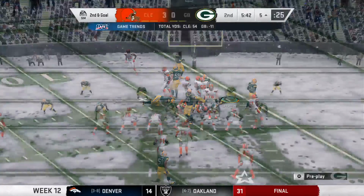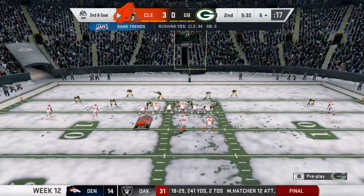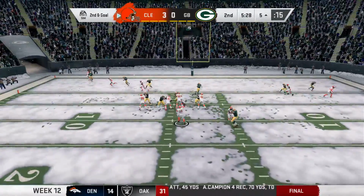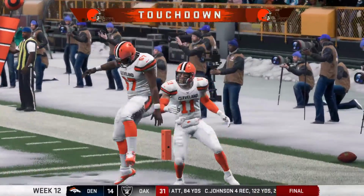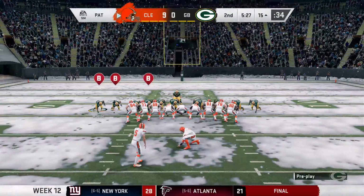Yes, now 2nd and goal. The end zone beckons. It looms. They can do whatever they want. Full playbook. Run it again, or they can go play action and try and put it in that way. And this is caught. Touchdown, Cleveland. A 5-yard touchdown. And the Browns are going to tack on to their advantage.